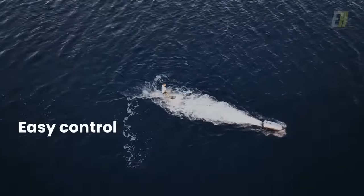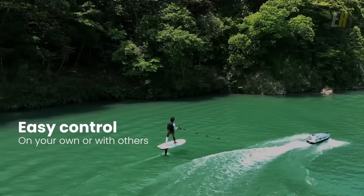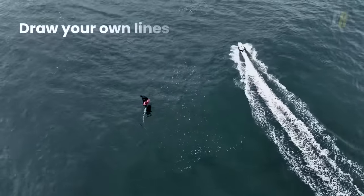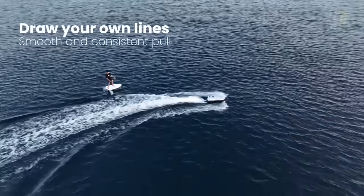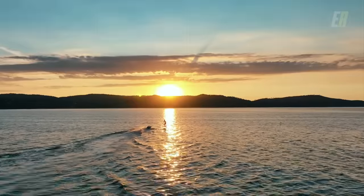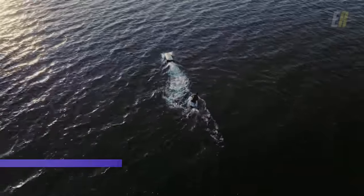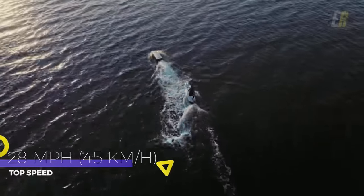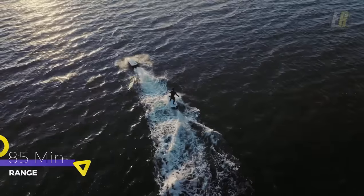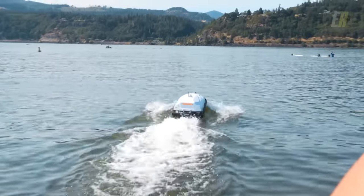This adaptability makes it an ideal companion for leisurely outings and adrenaline-fueled adventures. Its advanced technology ensures a smooth and consistent pull, acting as an extension of your arm and enabling easy maneuverability. The E-Tow can reach impressive speeds of up to 28 miles per hour and boasts 85 minutes of tow time, making it a powerful ally for exploring unknown spots and pushing your limits.